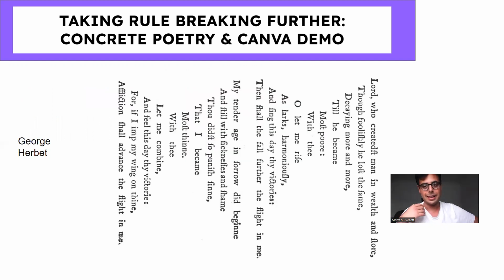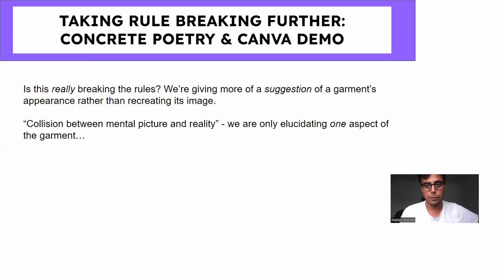Well, not that there is a material reality to Angel Wings, but there is a collision between what is being presented in George Herbert's poem and what Angel Wings actually look like. Likewise with the t-shirt and the necklace poems we just created, there's a collision between what they are suggesting and the mental picture they evoke in the person you're sending the garment to and the garment they're actually going to receive. I would argue we are pushing the boundaries of the rules rather than breaking them forthright.